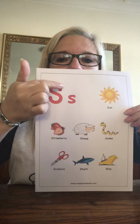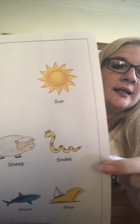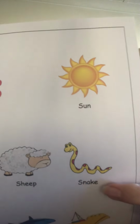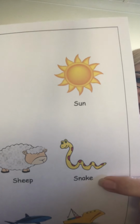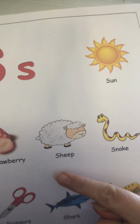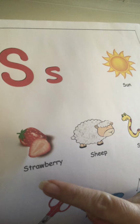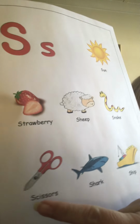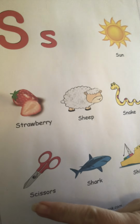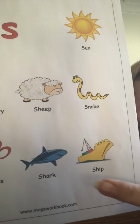This is the sun. Sun starts with an S. Then there is snake. Then we go to sheep. And some nice red strawberries. Then there's a scissor, a shark, and a ship. They all start with a S.